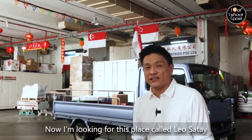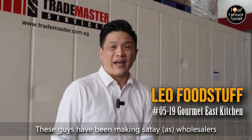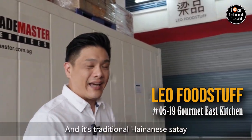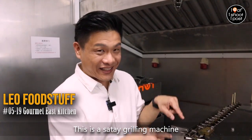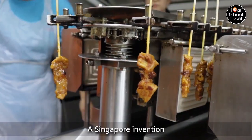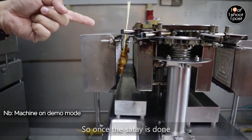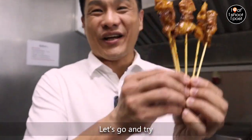Now I'm looking for this place called Leo Satay. These guys have been making satay as wholesalers since the 1960s. It's a traditional Hainanese satay. This is a satay grilling machine, a Singapore invention. Basically, it just goes one round. So once the satay is done, it drops by itself. Okay. Perfectly grilled satay. Let's go and try.